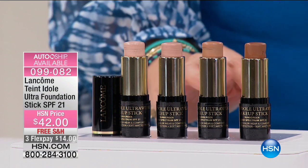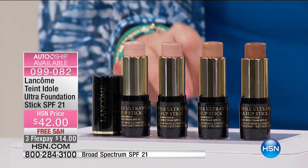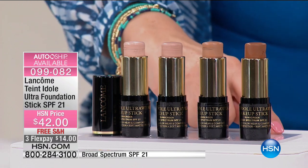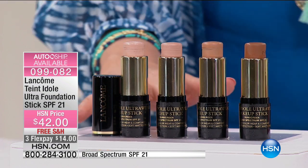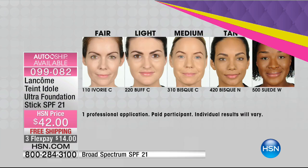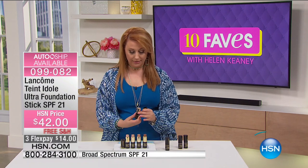So this is the famous Tanti Doll. This is the Ultra Foundation in a stick form with an SPF of 21. So we have it in the suede, the bisque, the buff, and the ivory. And there's more colors, I think, on hsn.com, by the way. So I wear the medium, which is the 310 bisque. So the bisque, the fair, the light, the medium, the tan, and the deep. So it's the 110, the 220, the 310, the 420, and the 500. $14 to get home and free shipping and handling.